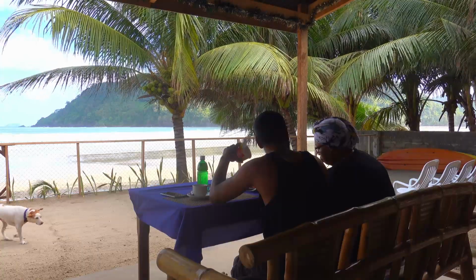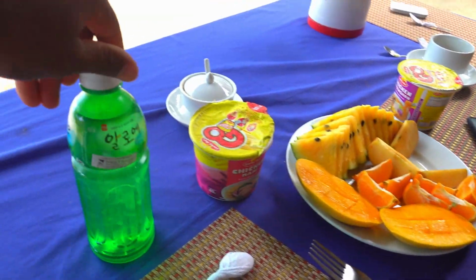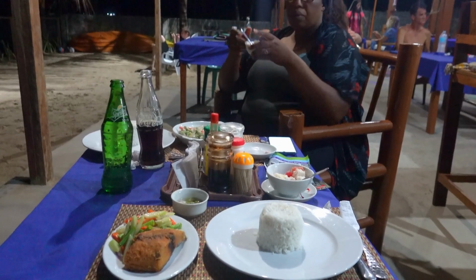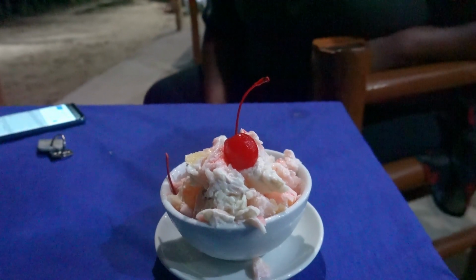Breakfast is not included, but the restaurant has a variety of options, and we enjoyed a breakfast fruit platter with noodles and a lovely view. The guest house can also become an option for dinner. We enjoyed vegetable coconut curry and tuna, and ending with addictive coconut ice cream. Or you can explore the village for dinner with the locals, as we did in the video to come.